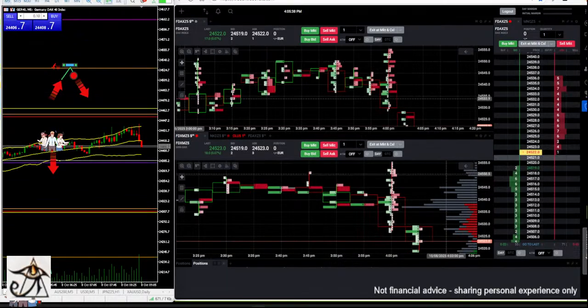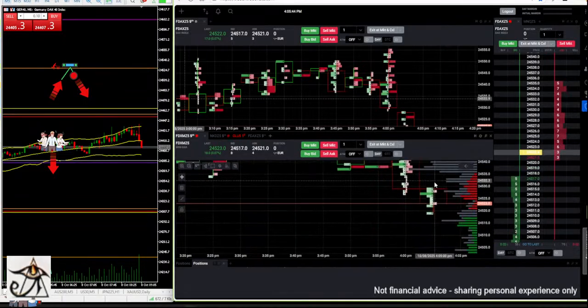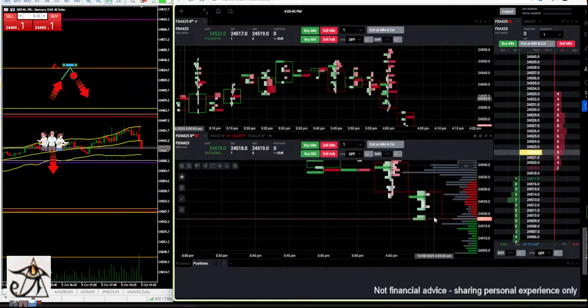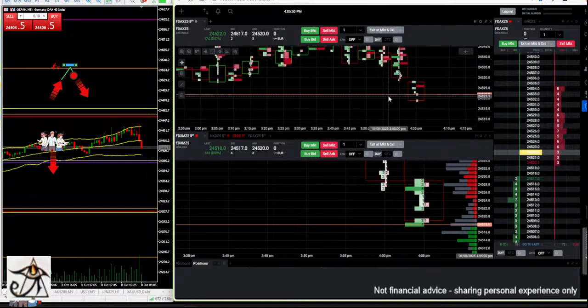FTMO challenge. Hopefully we'll keep coming down right down to this close gap, but I will potentially look to close out early if I see buying coming in, like a sudden change of heart in the market. I will want to exit the market, I should say, because I don't want to be holding it if it's going to just turn around, and I kind of want to edge my way back up to break even on this account.